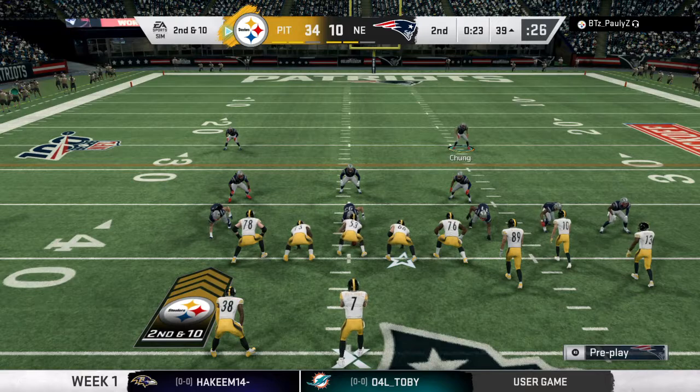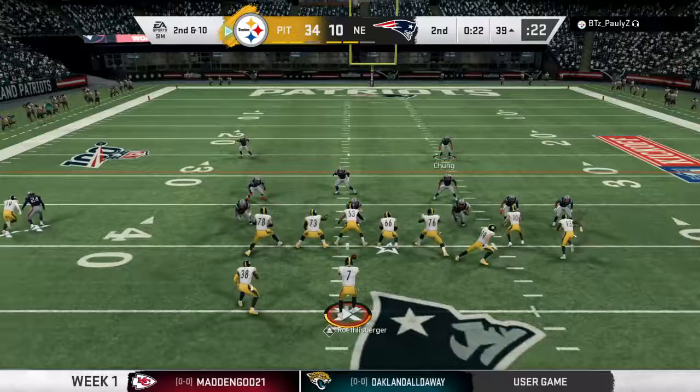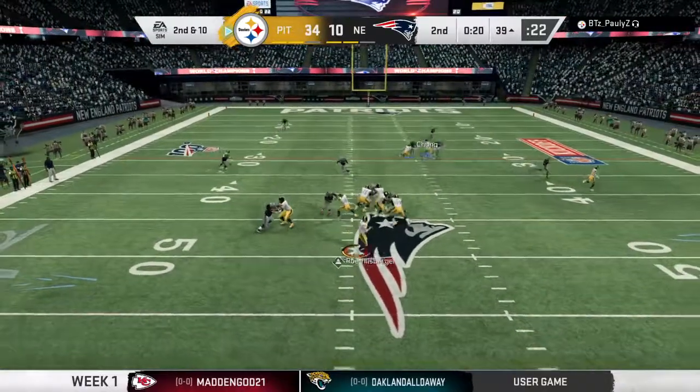I'm coming for you, son. Hey, Charlie. Black, what's that? Roethlisberger.